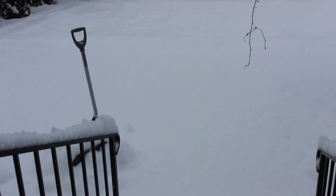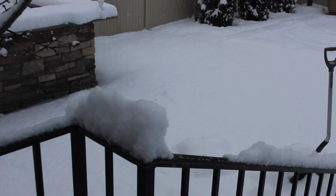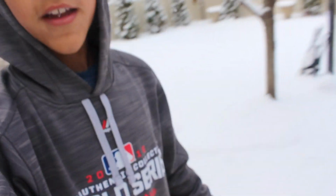This is the next day, and there's so much snow. And I don't even have boots on. This is gonna be sick. Okay, so it snowed a ton, like a ton.